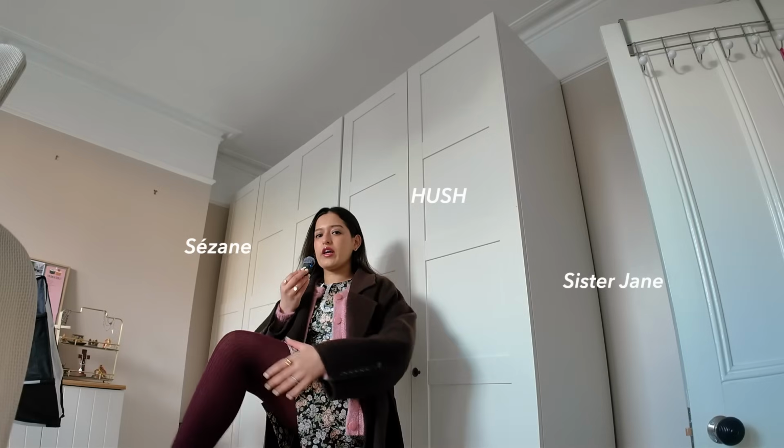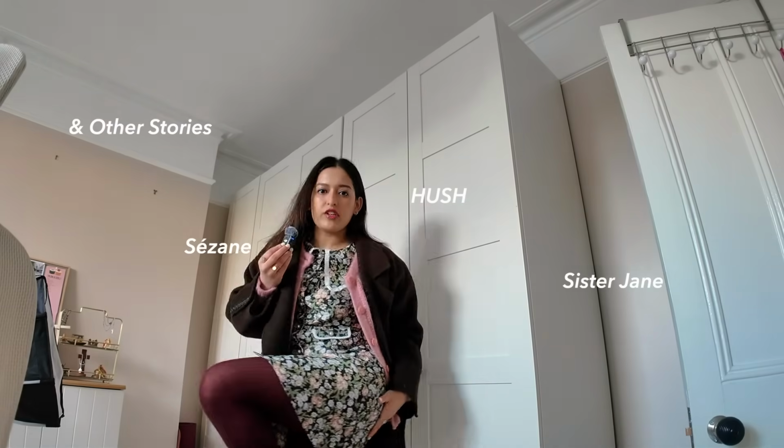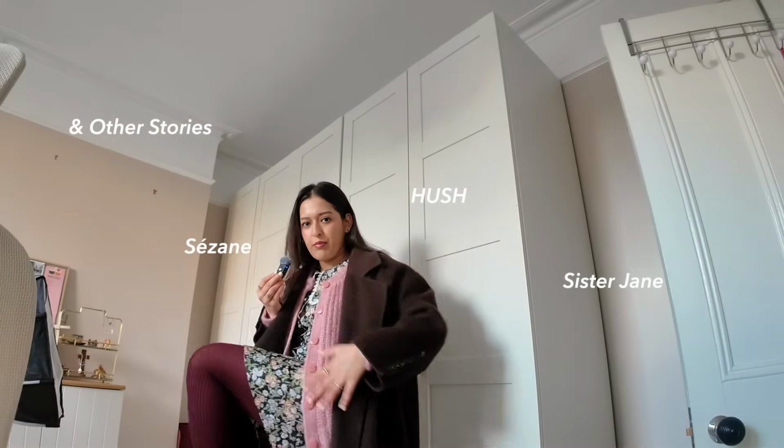It's from this brand called Sister Jane. Sweater is from Cézanne, Hush. I love these burgundy colored wool stockings from And Other Stories, which go with this cute little dress. I feel like it really contrasts the dress very well with the sweater. So burgundy, pink and brown.